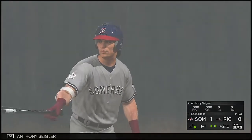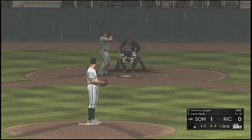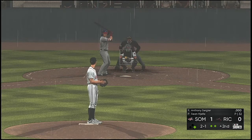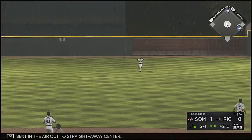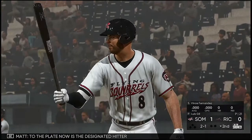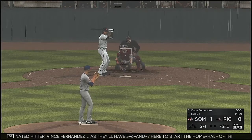Now at the plate is Anthony Siegler. The catcher, Anthony Siegler. The 1-1 home. Two balls, one strike. Sent in the air out to straightaway center. Ramos finds some space out there for the catch to retire the side. At the plate now is the designated hitter, Vince Fernandez, as they'll have 5, 6, and 7 here to start the home half of the second.